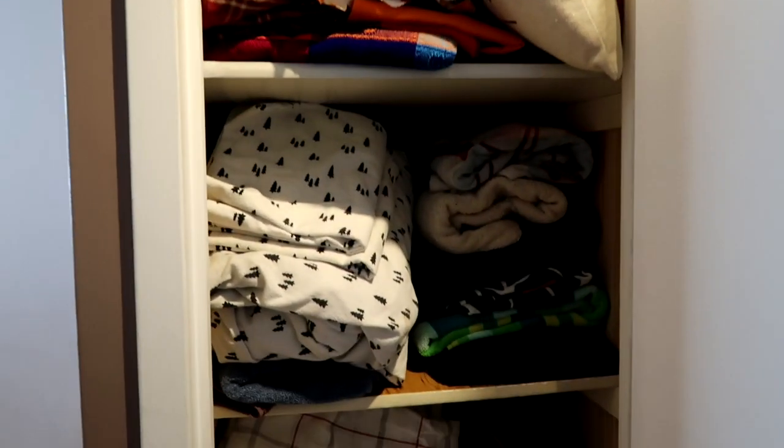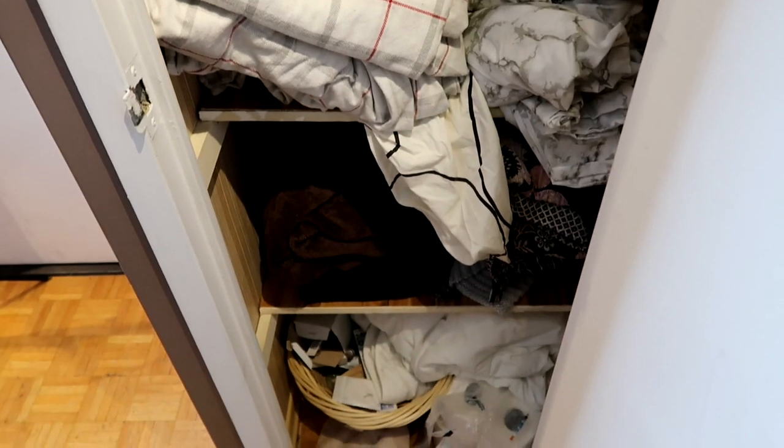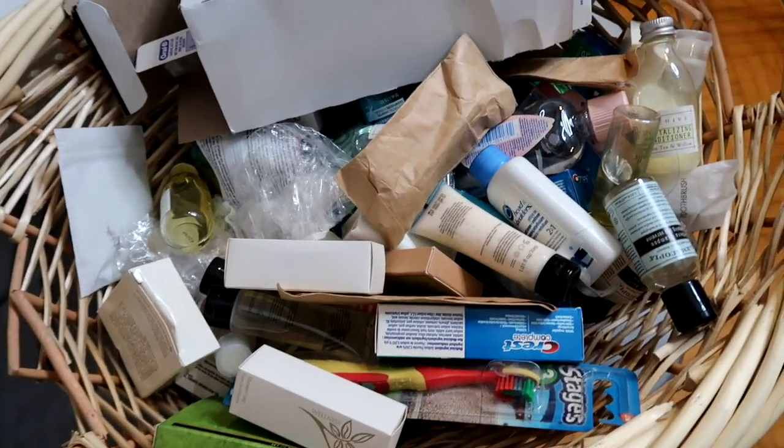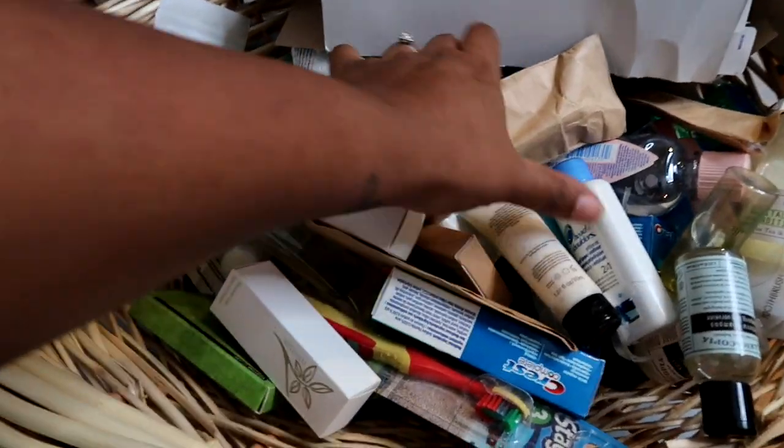Today, I'm going to declutter and organize my linen closet with a few dollar store items that I bought. If you need some organizing inspiration, then just keep watching. Make sure you watch to the end to see how it all turned out.